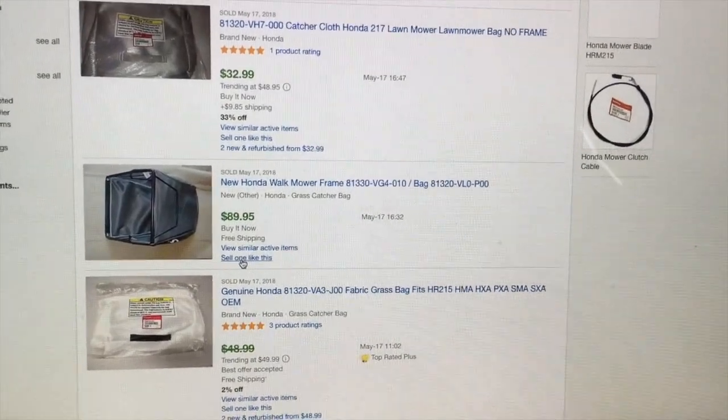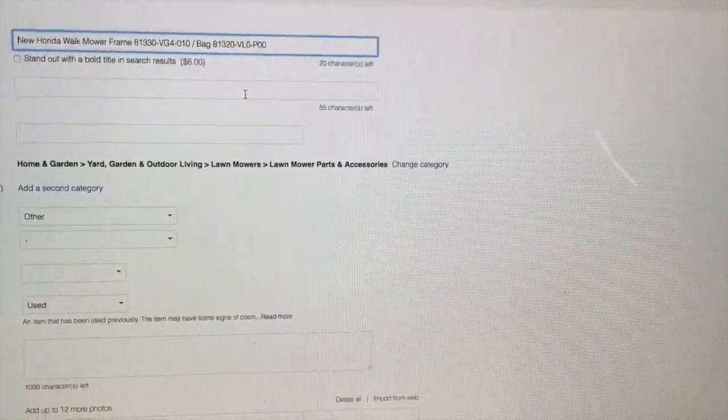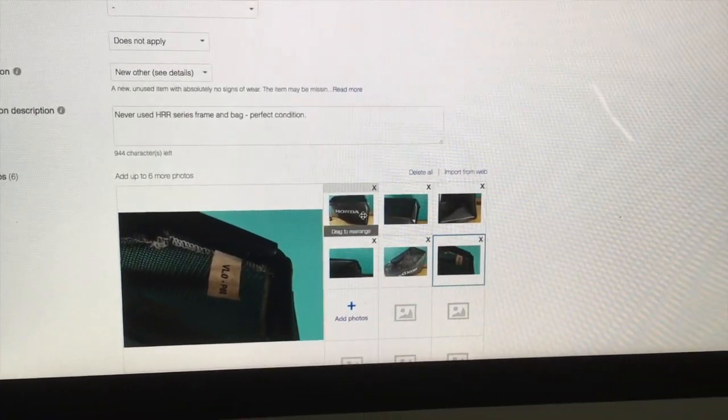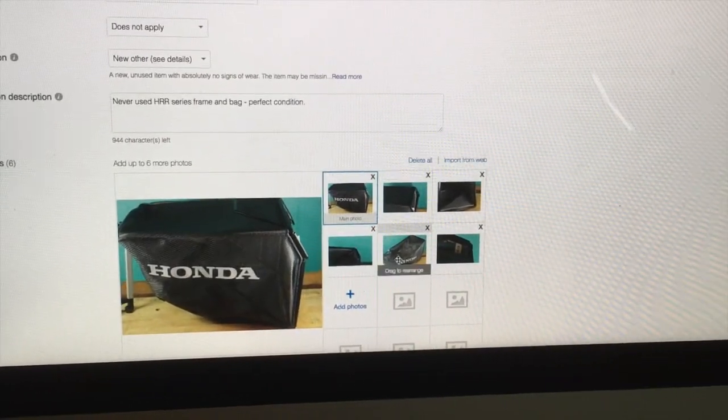I've got $5 into it. I can offer a really good price and sell it, flip it fast. So let me go ahead and get this listing done. Okie doke. Here's the pictures and stuff. Nothing fancy.